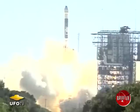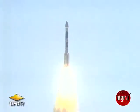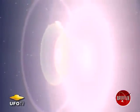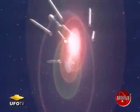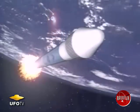Viking landed in 1976, and in today's dollars, Viking would cost $3.6 billion if we had done it today. Mars Pathfinder cost about 6% of Viking. Each one of our missions now is down to the cost of a major motion picture.